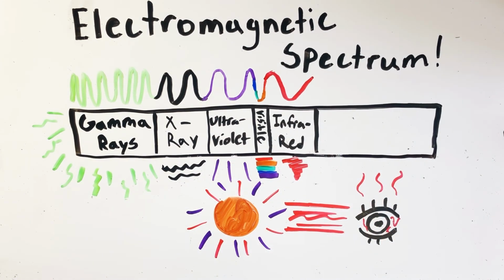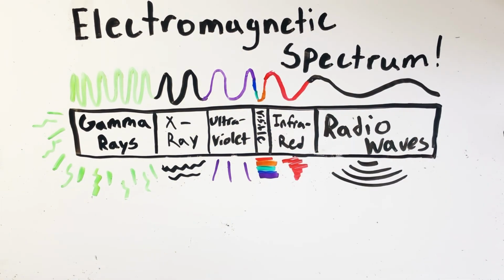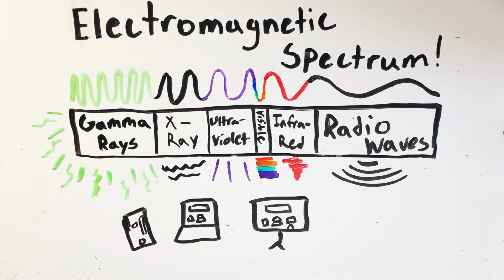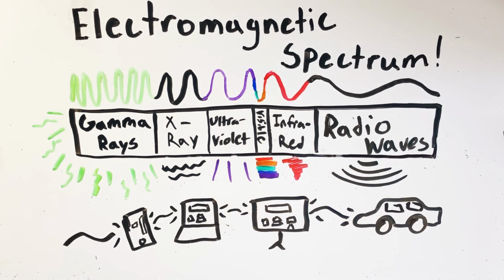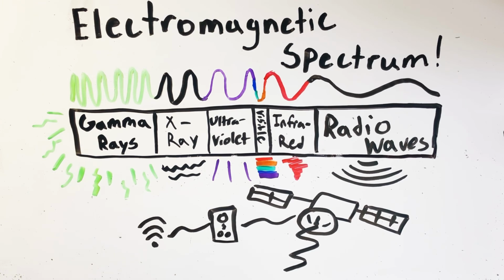The last and the biggest part of the electromagnetic spectrum is radio waves. These waves are the longest and the safest. Even right now, you have radio waves passing through you. The phone, computer, or TV that you are using to watch this video right now is using radio waves. Even the radio in your car is using radio waves. Radio waves are used in everything that is wireless, like Wi-Fi, satellites, and phone calls. Without radio waves, almost every machine in the world would shut down forever.